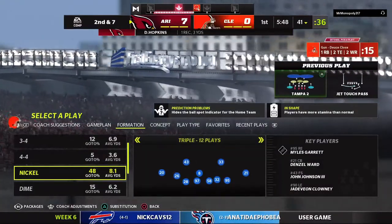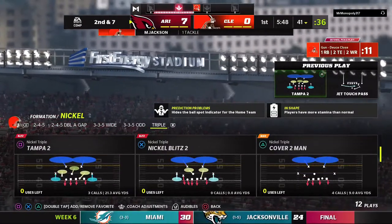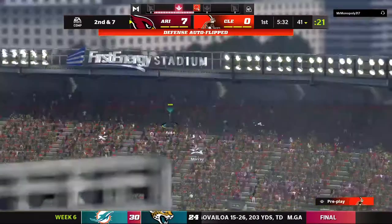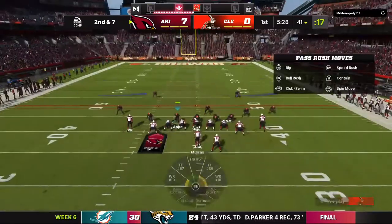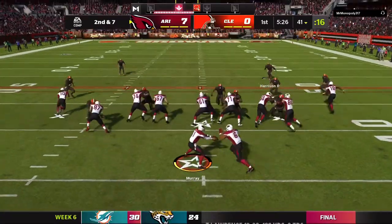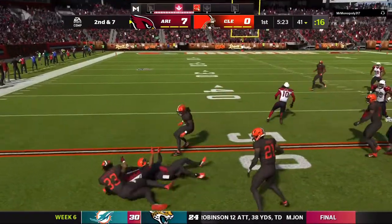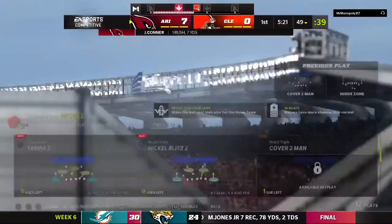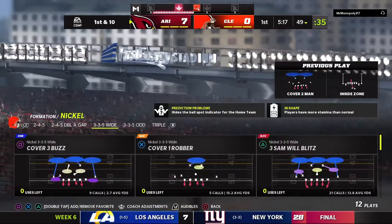A nice sizable gain. That's a nice job there defensively, being able to diagnose that little touch pass. They saw it coming, converged on it before he could get much out of it. First carry for James Conner. 7 yards there and a first down. And there's James Conner with a run that gets everyone's attention.